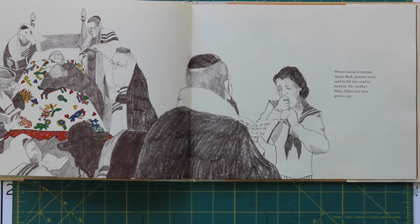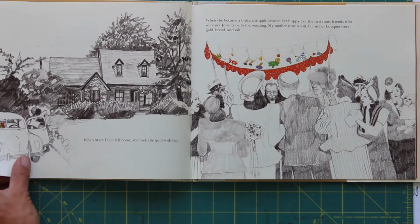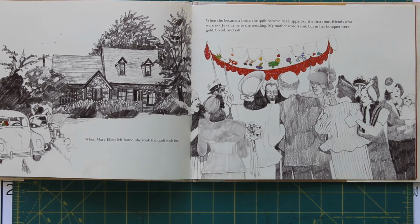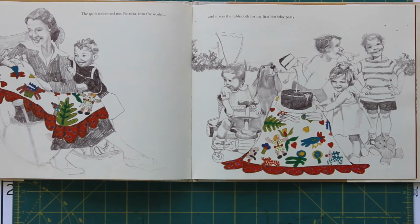My mother, Mary Ellen, was now grown up. When Mary Ellen left home, she took the quilt with her. When she became a bride, the quilt became her chuppah. For the first time, friends who were not Jews came to the wedding. My mother wore a suit, but in her bouquet were gold, bread, and salt. The quilt welcomed me, Patricia, into the world, and it was the tablecloth for my first birthday party.